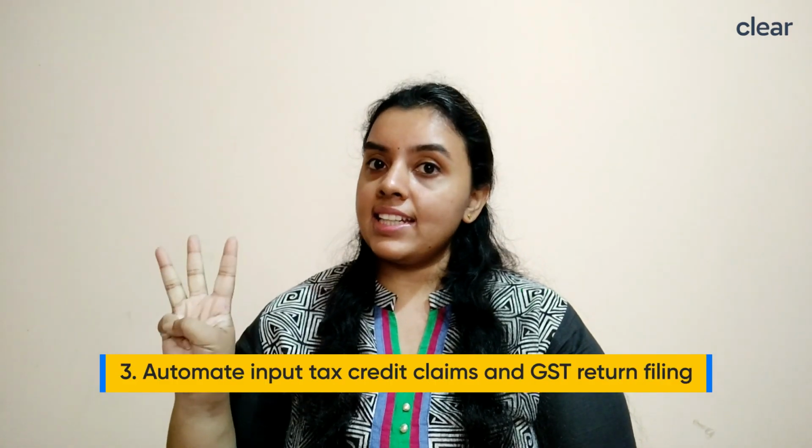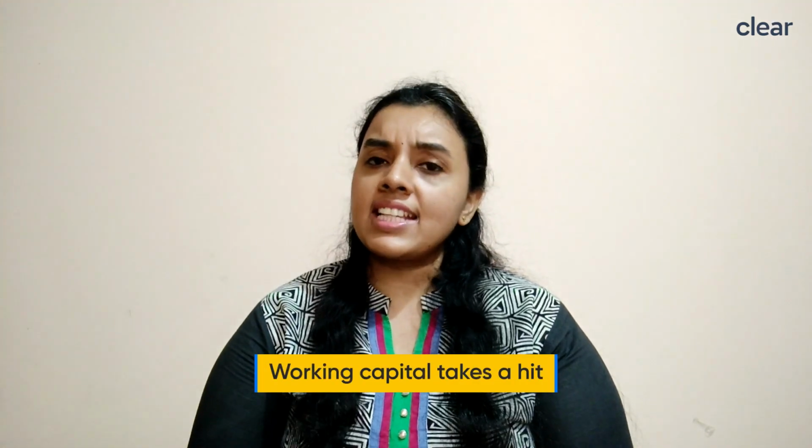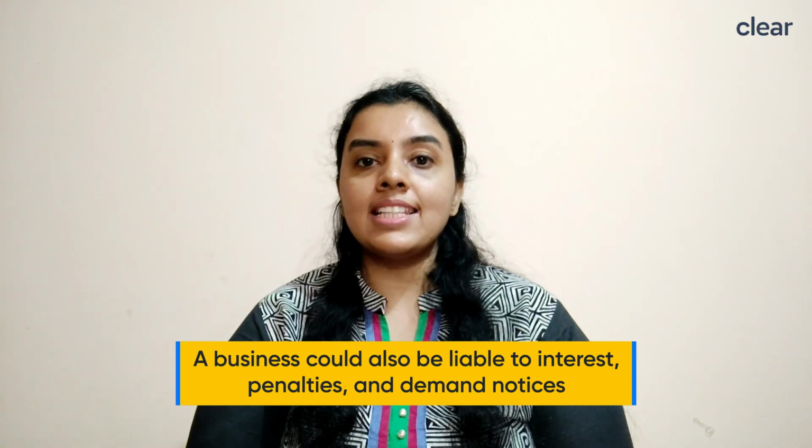Third, automate input tax credit claims and GST return filing. While indirect tax compliance did not affect a business's working capital in the past, now businesses find their working capital blocked due to the tight restrictions surrounding input tax credit, that is ITC. The government has recently amended the Goods and Services Tax, that is GST law, to ensure that a business can claim ITC only if the same reflects in their GSTR 2B statement. This puts increased pressure on enterprises to reconcile their input tax credit carefully and frequently and communicate any missing information to their supplier. Given the tight restrictions on ITC claims and the resulting effect on working capital, every enterprise should look at automating their GST return filing and input tax credit claims process. Automation guarantees accuracy, and if ITC claims are not 100% accurate, then working capital takes a hit. Besides, a business could also be liable to interest penalties and demand notices.